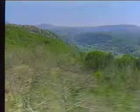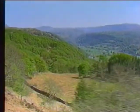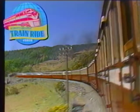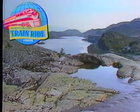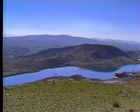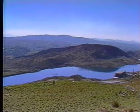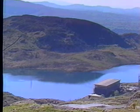Climbing high above the beautiful valley, the train approaches one of the technical marvels of the railway. At the next station, the engineers reconstructing the line in the 1950s faced a major problem. They could not use the original steam route to Ffestiniog because the Central Electricity Generating Board had built a reservoir for electrical generation on the original track. So the engineers had to construct the railway higher to bypass the reservoir.